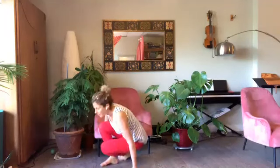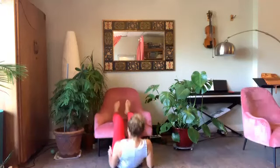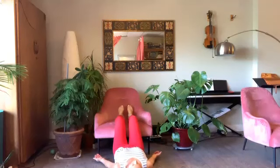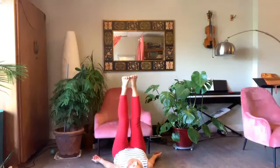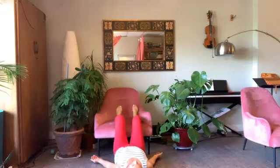Now for the last bit, for relaxation, if you can and want to, if you have a nice carpeted floor, you can come off your chair and swing your legs up towards the chair. So we've done this before. You can also just simply lift your legs up in the sky. This is called a waterfall pose. Really delicious. You can do this at the wall as well, but it's more relaxing on a chair.